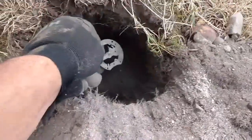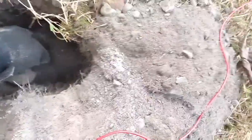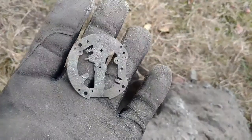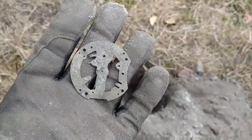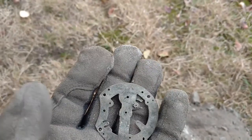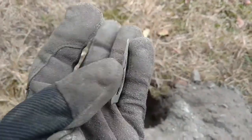It was pretty deep, and the signal was kind of blowing my ears out, so I went after it. Thought maybe it was silver, but that thing was way down there. But alright, at least I got a little relic here. I don't expect to stay too long today, so we'll see what we dig up.